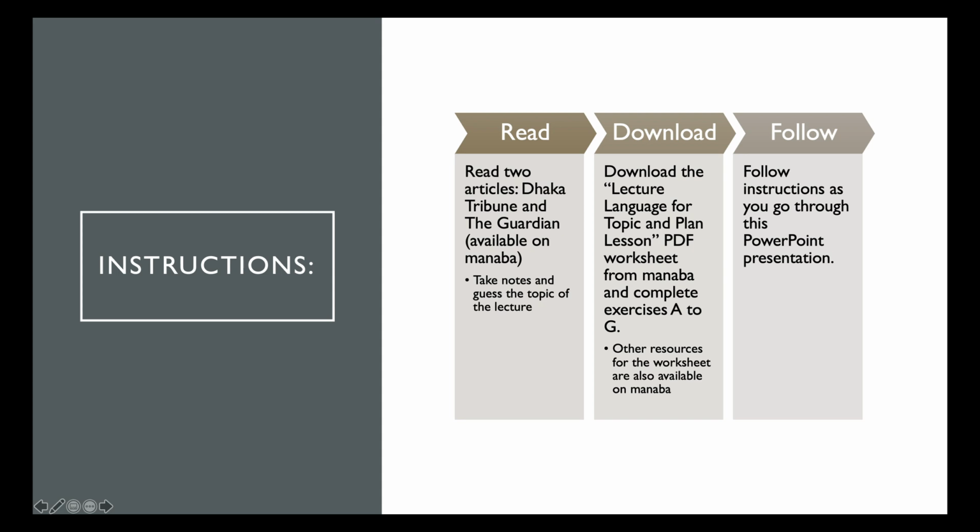Next, make sure you download the worksheet that comes with this lesson. The file for the worksheet is called Lecture Language for Topic and Plan. And finally, complete exercises A through G on the worksheet, and make sure you go through each exercise one by one as you follow this PowerPoint presentation.